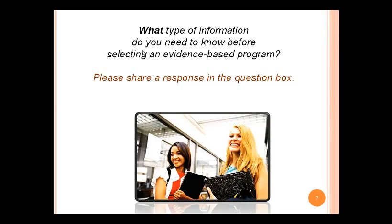So we have a couple of answers. We have target population, what models are available, the audience, the age, the group, the size of the group, the gender, parents' opinion, STI rates, HIV rates, population that you serve. From the variety of your responses, it's clear that there is a great deal of information needed before you can select the program. So now that you have identified the range of information needed to select a program, I would like to consider my next question. Next slide, please.